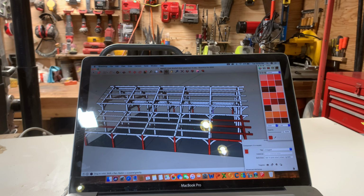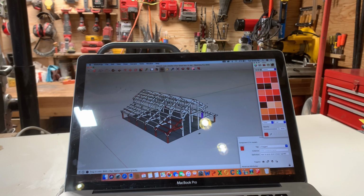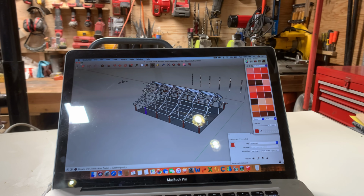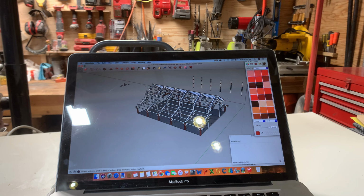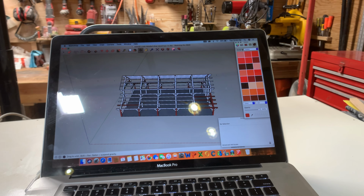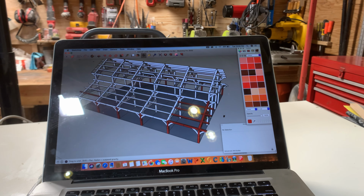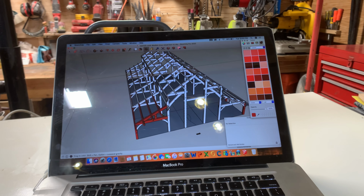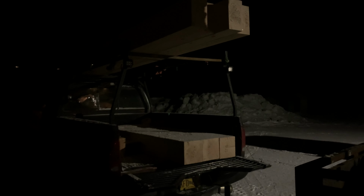Bro, what's up? Come look at all this red. Slowly but surely, it's spreading. Oh, look at that. It's going, it's going. Look at that. That corner, this corner is getting all the love right there. All the love. Looking good.